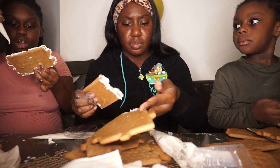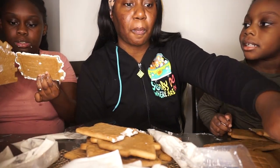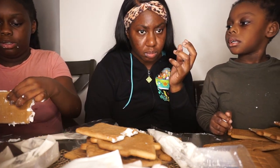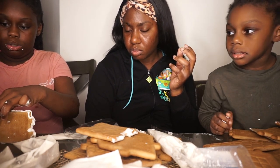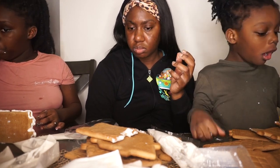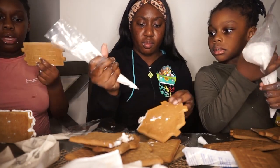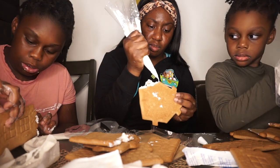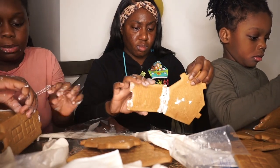Okay, guys, I put enough icing. Oh my God. Okay, let's see if mine sticks. Oh man, you missed. Yep, it stuck. It's not fair. You have to put a lock. Let me see what it is. Okay, guys, after that we're going to put this on this side. I think we put this right here. Okay, guys, I'm almost done with my gingerbread house.